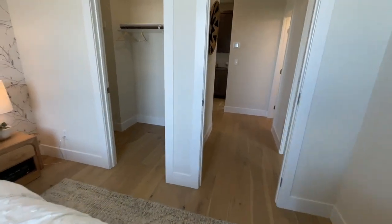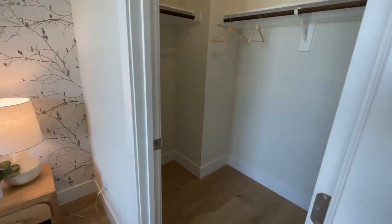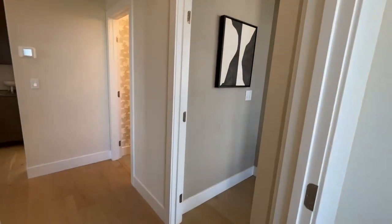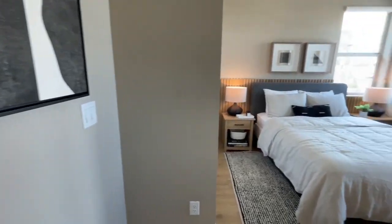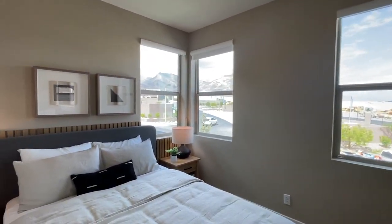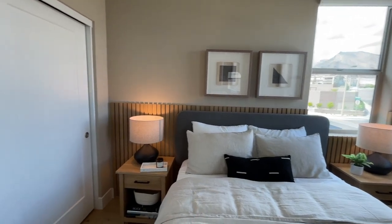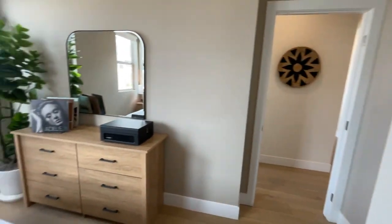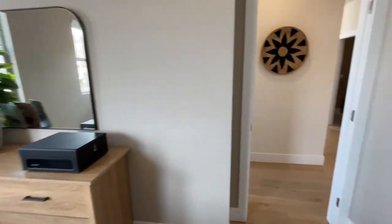This is a good sized room. The beautiful, nice walk-in closet. And then here's the other bedroom. So this could be three or four bedrooms as well. They're modeling it as three bedrooms, just like all the other homes. It's a nice long closet.